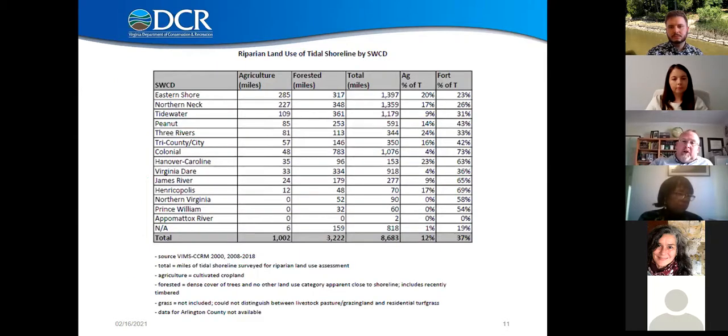newly available cost share. This is just a chart I use to emphasize that there really is a lot of tidal shoreline in Virginia that is either agriculture or forested. Now, some forested properties might be public properties or parks, or it might not be silvicultural, but if it is a timbering lumber operation, it would be eligible for this as well. So there are quite a bit of miles of shoreline that probably isn't armored with revetments or has any shoreline protection, living shoreline at all. So there's great opportunity for this cost share program, I think.